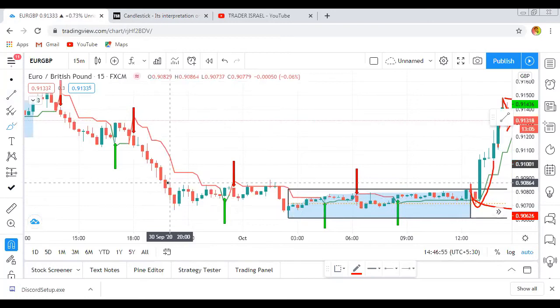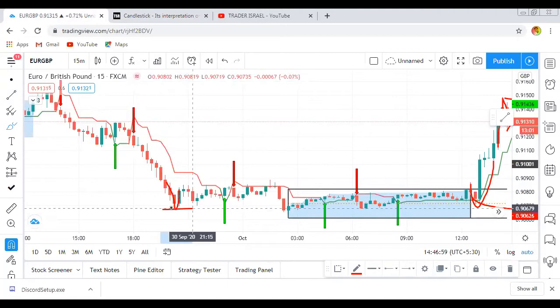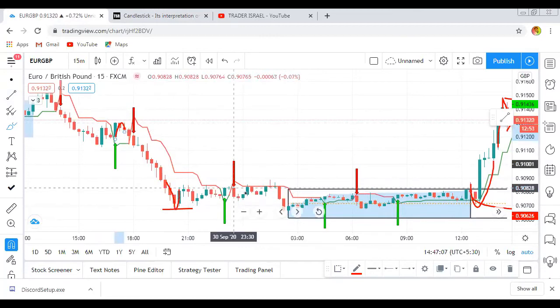So this one is a swing low. And what is a swing high? Here you can see this one is a swing high, and this one is a swing low.